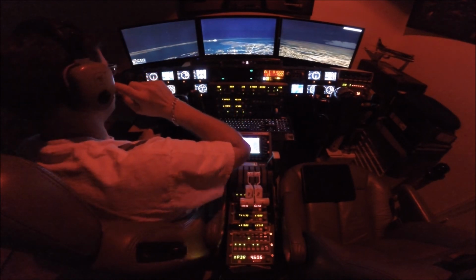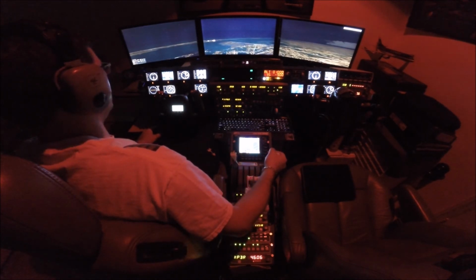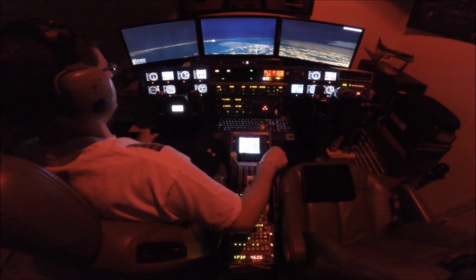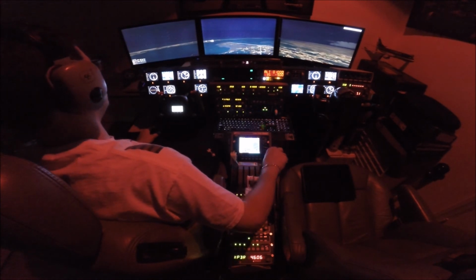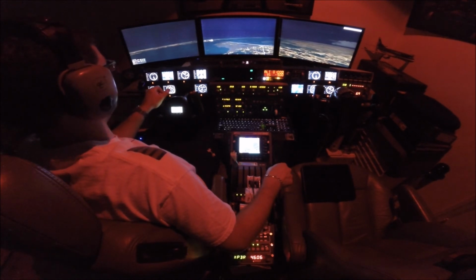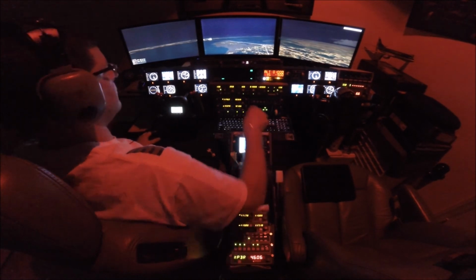Prop sync off. Get slow enough, I can put some flaps out and the gear. Gear down, helps slow us down too. 190 knots, speed checks, Gamma Jet 42. Gear down, 3 green. Wind 190 at 11, runway 14 cleared to land. Runway 14, we're cleared to land, Gamma Jet 482. Alright.